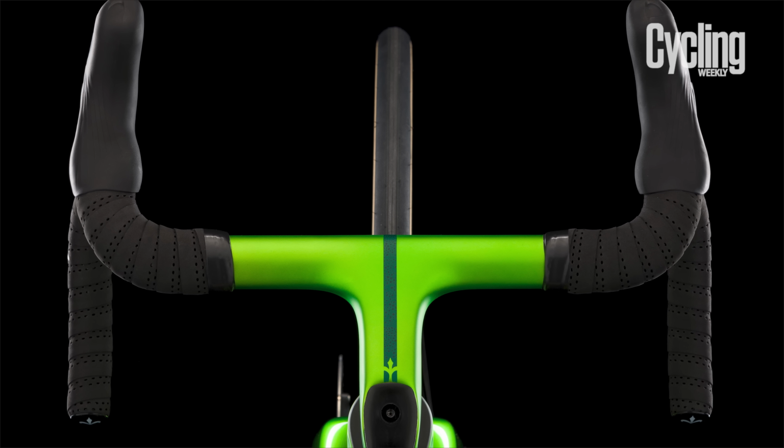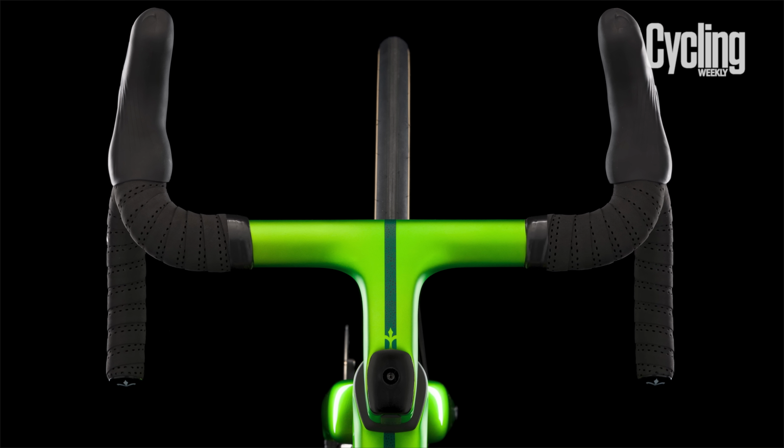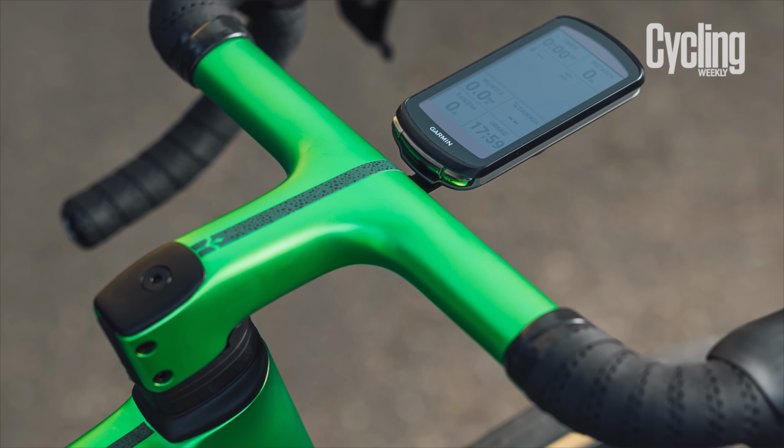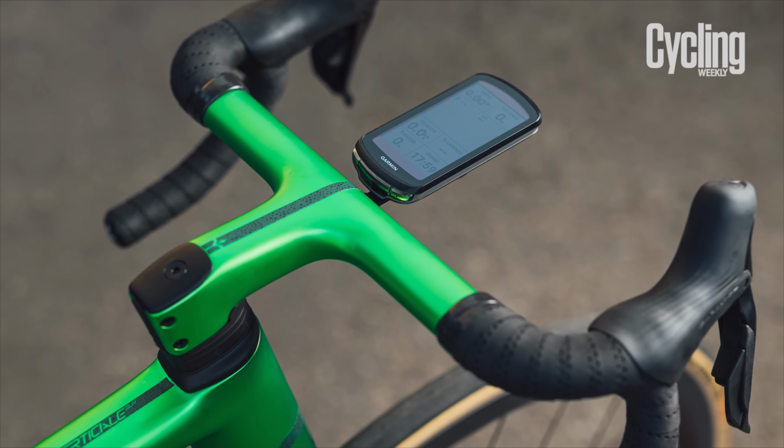Considering that the tops are 30mm narrower than the drops, these bars will work for a lot of people, but it really would have been nice to see the brand go a little narrower still, especially since this is a race bike and we know how many watts can be saved on a narrow bar.